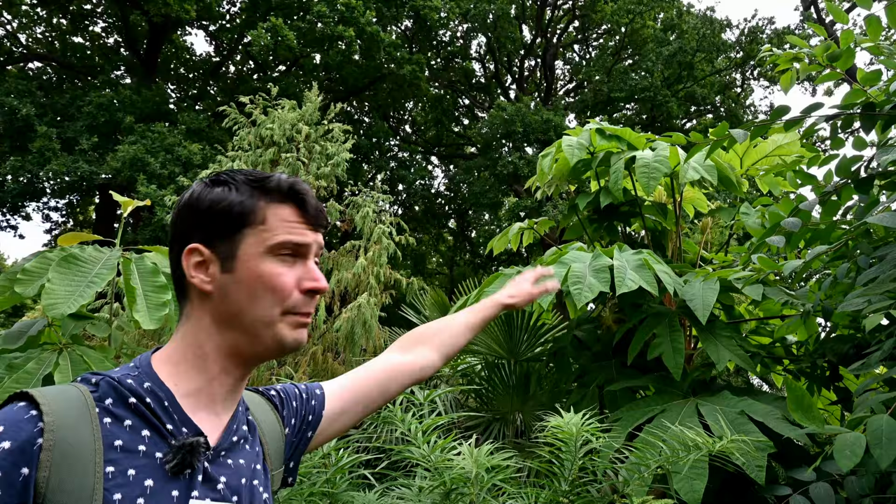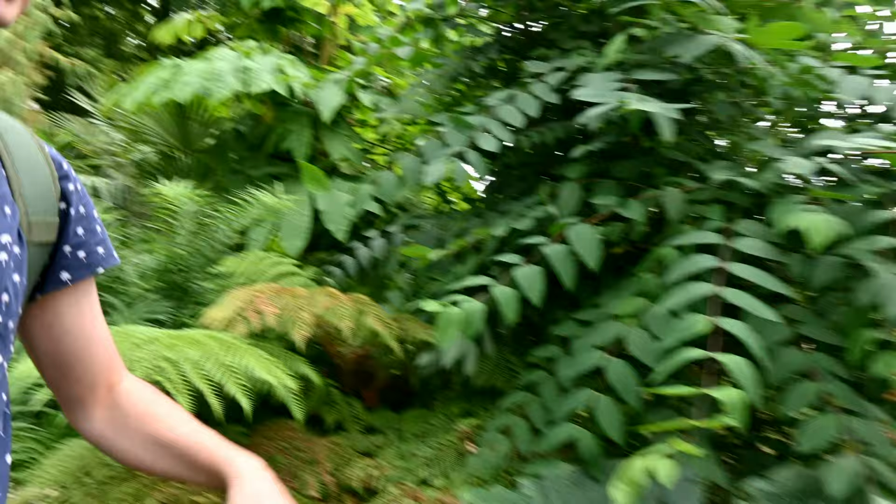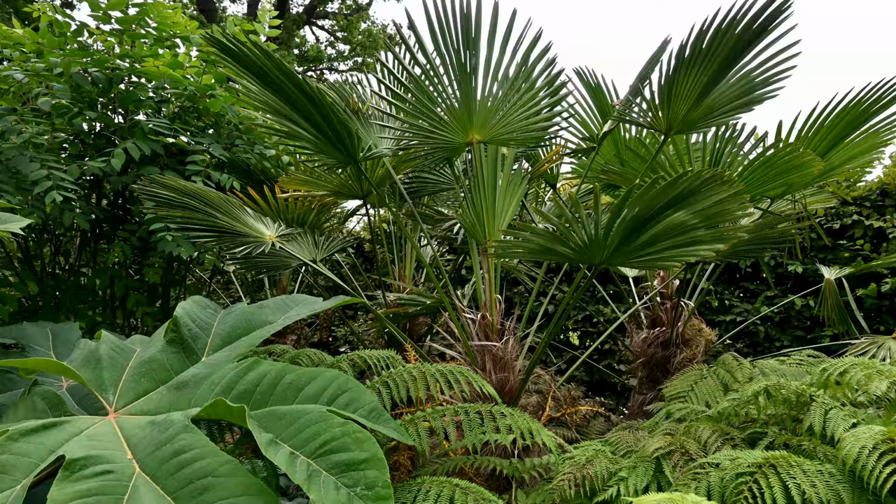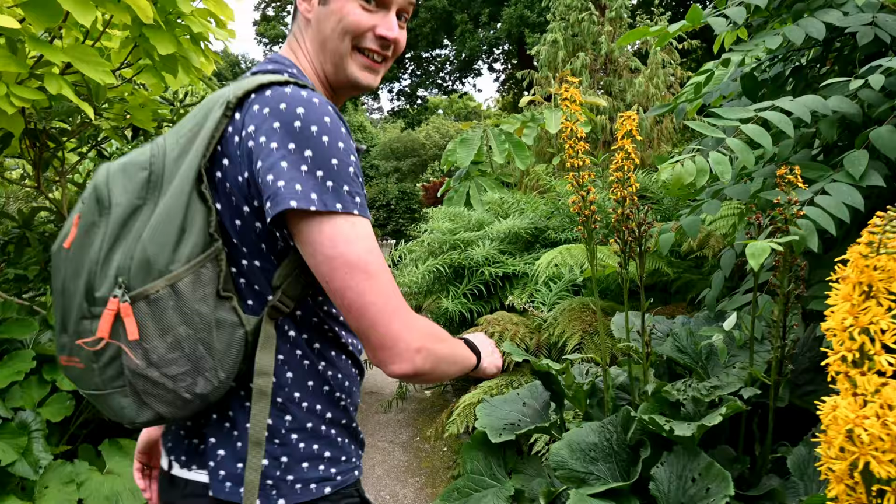Plenty of ferns in this area as well. And also more pups of Tetrapanax here, and a grove of Trachycarpus wagnerianus, or the waggy palms on this side. Now, let's go and see something rather special, although it's hidden away in a corner.